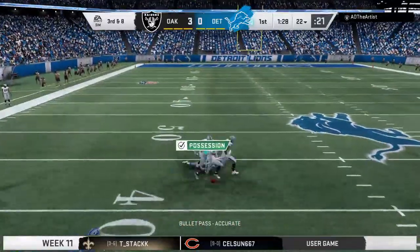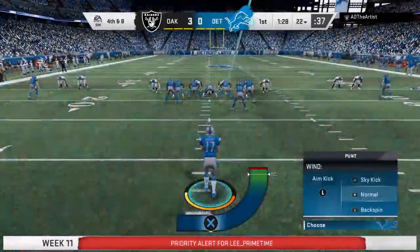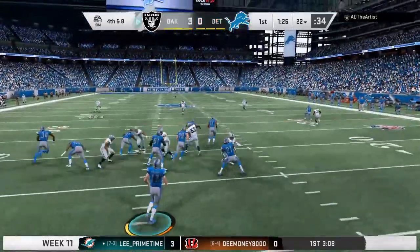Looking to throw. King. And that is incomplete. That makes them now 0 for 2 here in the first quarter on 3rd down conversions. And now they'll look to their defense because they need them to step up so they don't fall further behind here in the early going.